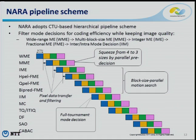The overview shows the NARA pipeline scheme. A CTU-based hierarchical pipeline scheme is used for high compression. Filter mode decisions are made to achieve coding efficiency while keeping image quality. In MME, parallel pre-decision is performed to squeeze from 4 to 3 sizes. And then IME and FME, 3 FMEs, perform parallel calculation. This achieves precise motion estimation. In IIM, full tournament mode decision is performed. This achieves strictly sequential calculation, desirable for mode decision to precisely evaluate coding bit cost.